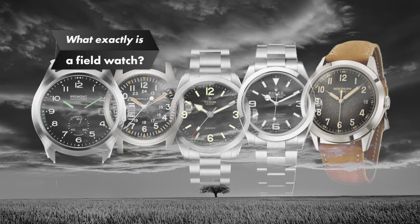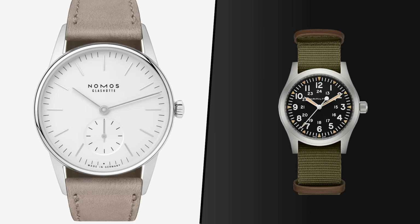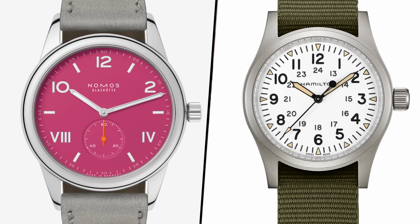We have to start by defining what I see as a field watch. It's not as easy as you might think. A chrono is instantly recognizable because of the dual pushes and most likely some version of a tachymeter. Divers and GMTs are also easy to spot because the bezels are a dead giveaway. The field watch, however, is far more subtle. At its most simple state, the field watch is basically a dress watch. No complications, with a highly legible dial and easy to read numerals instead of stick or plot hour indicators.